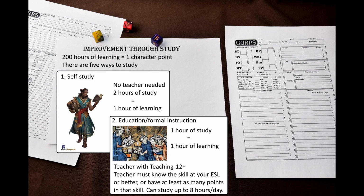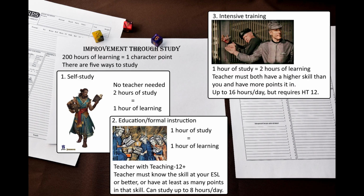GURPS Social Engineering Back to School describes many modifiers that can be applied to teaching, such as the class size and medium used to teach. You can study with a teacher for up to 8 hours per day. The third way is intensive training, usually available only in the military and similar conditions. This is the fastest way to learn something.